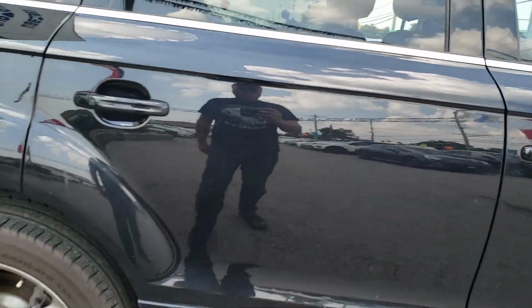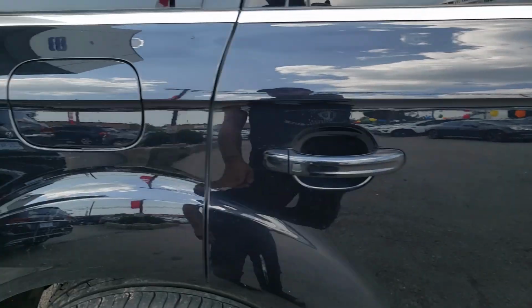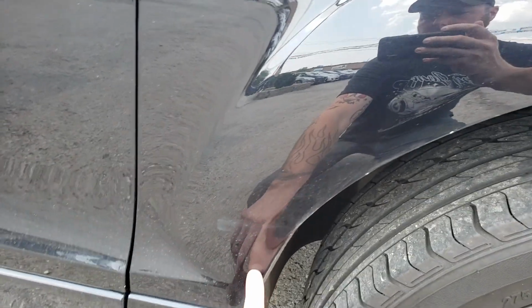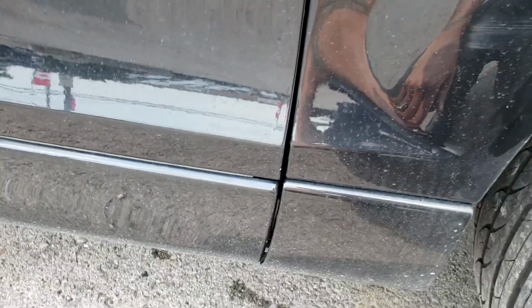See on this side there's a couple of chips here and there on the bottom door edge. There's also a couple of dents, one along the top of the door here. Can't quite see in the video, but right there. There's also a dent, a little bit of damage at the bottom of the right front fender. Right here it's pushed in a bit, and that makes that gap not correct.